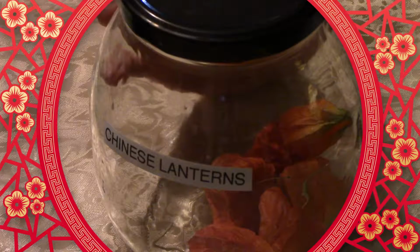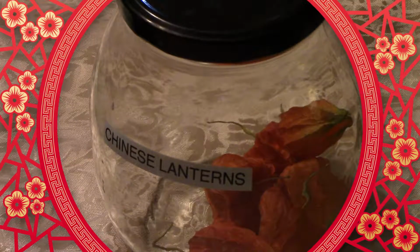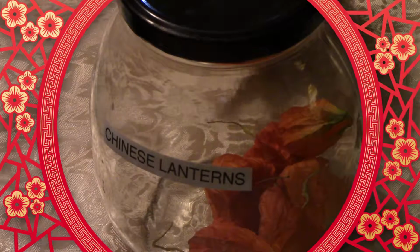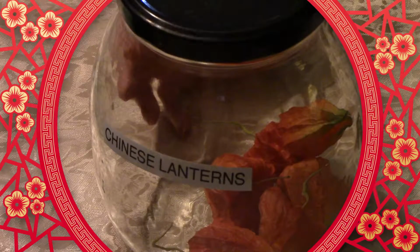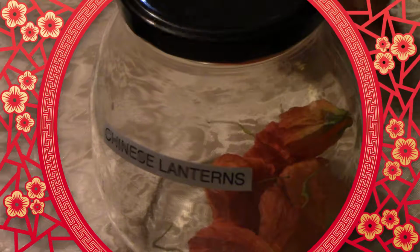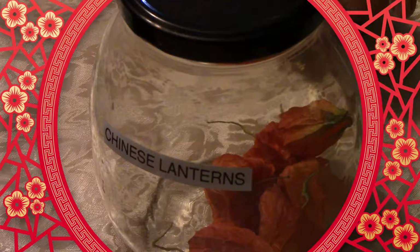The plant's small white flowers are pollinated by bees. The calyxes, or the lanterns, which begin to form as the flowers fade, are first a brownish green, and then they turn to scarlet as they mature. Inside each one of these lanterns is a little red berry. It almost resembles a miniature cherry, like a cherry tomato.